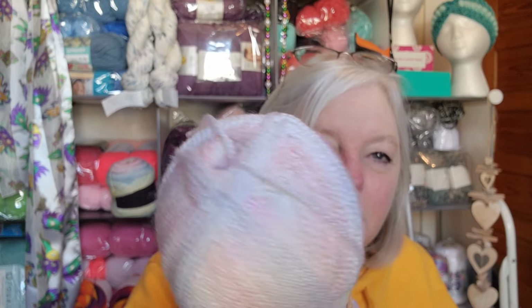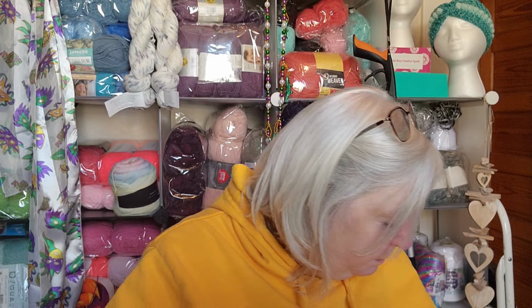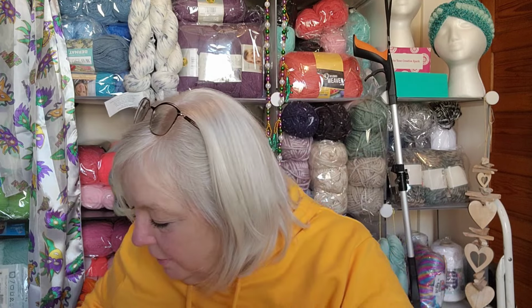There's gray, pink. Mostly these colors are gray and pink, and this is just paler. Yeah, and this one has white. Paler with some white. Like you could really put these together in the same project almost, I think. Maybe not, I don't know. But I can definitely put them in the same bag if they will fit.